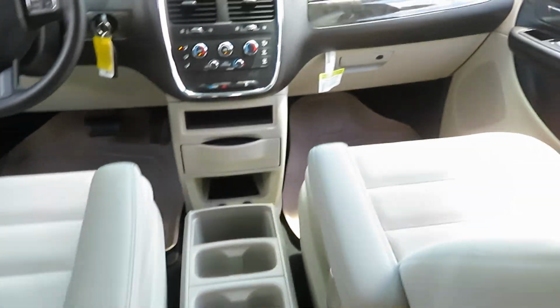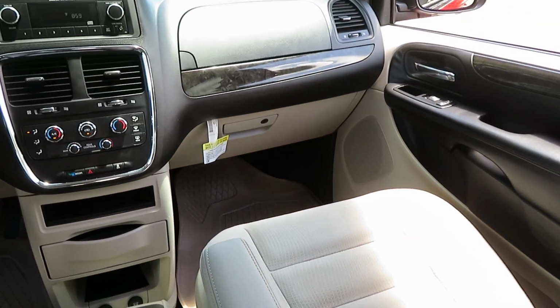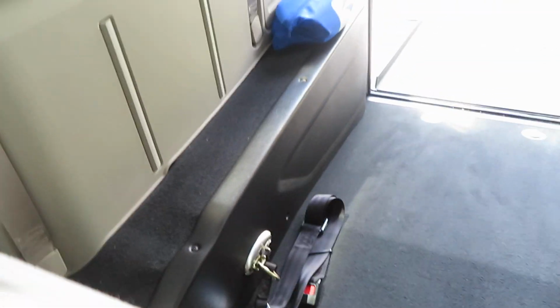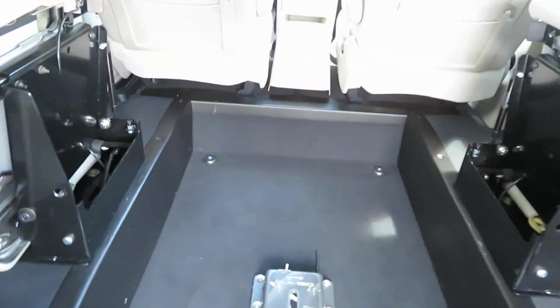As you can see, the condition in this van is brand new shape, 8,100 miles. I mean, it still has the sticker from when it was brand new right there. Comes with all the manuals, 2 keys, no issues whatsoever. Basically a brand new van. Same thing here with this jump seat. You can go out of the way. Super easy. This is a great setup.